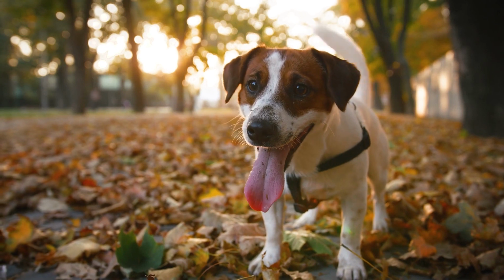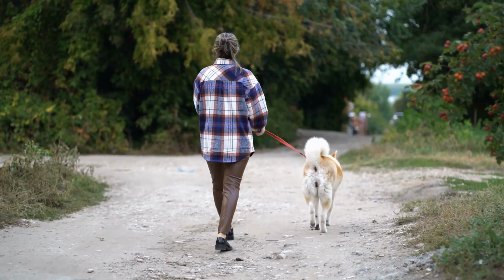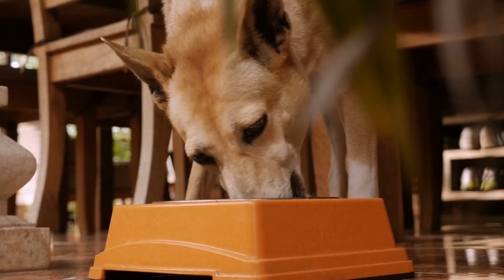Engaging in strenuous physical activity shortly before or after eating can be a recipe for disaster. Vigorous exercise can cause the stomach to move and shift, potentially leading to a twisted stomach. This is particularly true if the dog has just consumed a large meal.